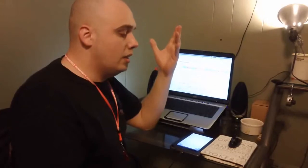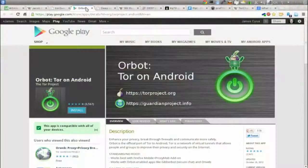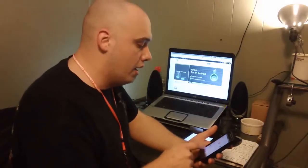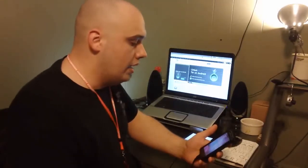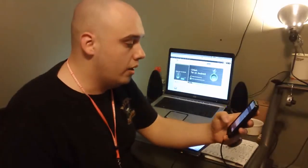There is something called Orbot that I actually use to facilitate setting up a hidden service on Android. I've got it set up on this Android right here, and the great thing that I like about Orbot is I can go through and tell it to put different apps through the Tor network here.